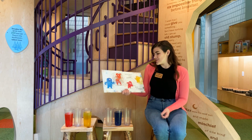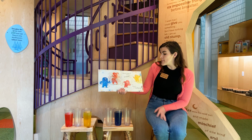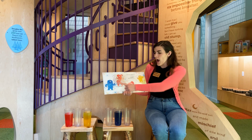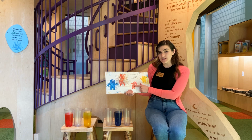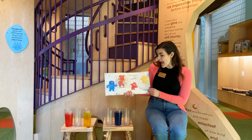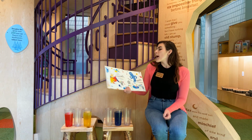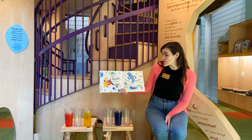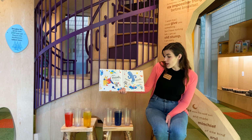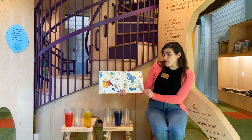Monsters love colors. Monsters love to scribble, scribble, mix, dance, and wiggle. Mix, mash, and splash. Squish, mish, and squash. They're mixing up all the colors.